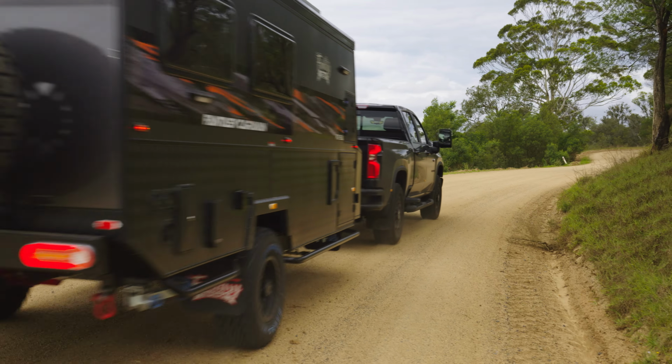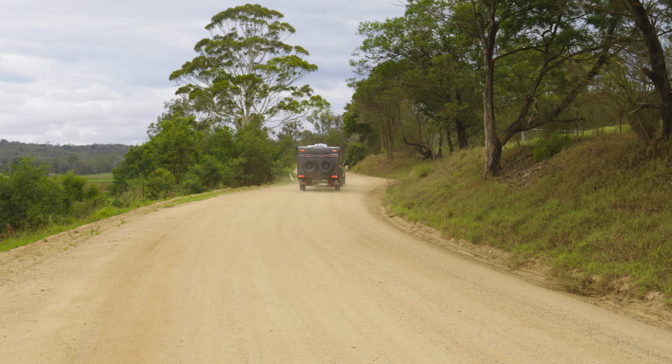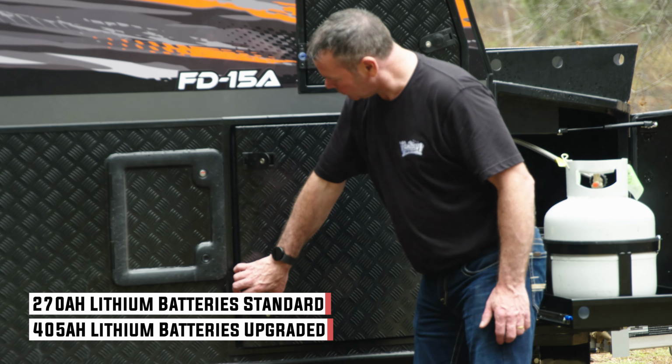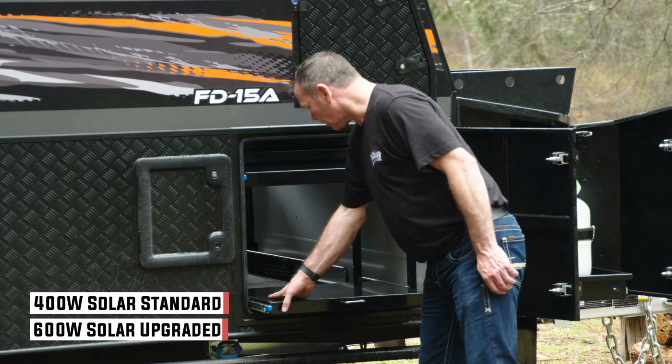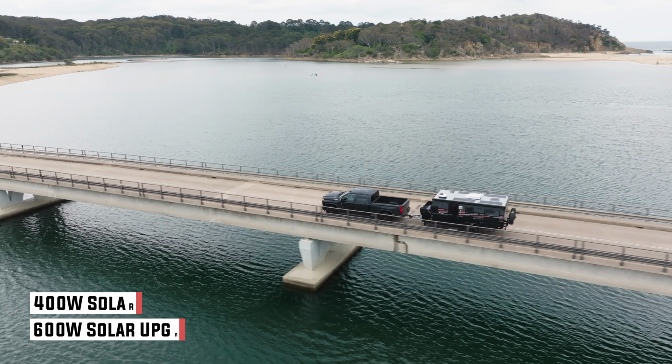The Fantasy had a couple of upgrades to its self-sufficiency. It had an additional 105 amp hour battery, bringing it to a total of 405 amp hours, plus a third 200 watt solar panel, bringing the total to 600. Those two numbers are impressive.